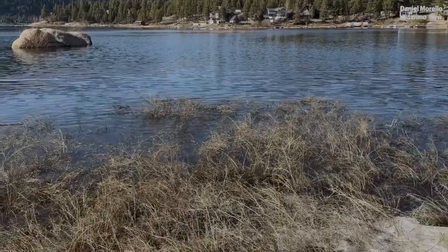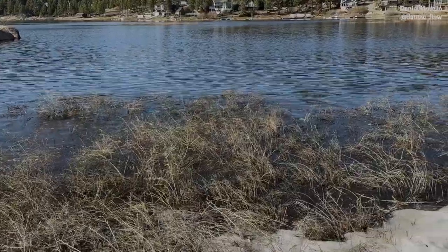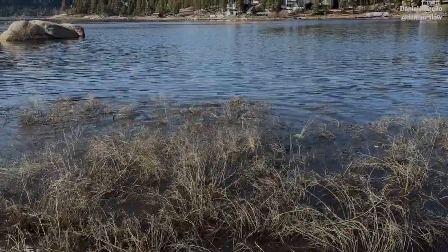I think the carp are spawning. Yes, they are. Must be that time of year.